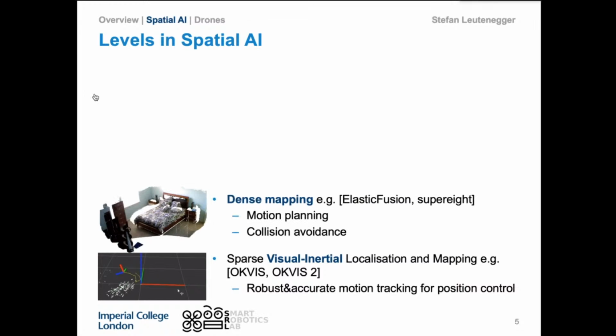And on top of that, once you want to do more actual interaction with the real-world environment that is a bit more complex than perhaps just a flat ground where you can make some assumptions, then you will probably want some kind of dense mapping. You want to have a denser understanding of the environment.